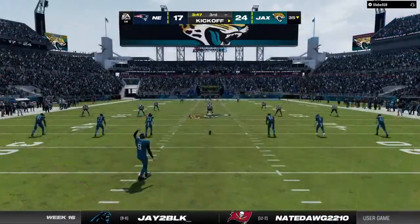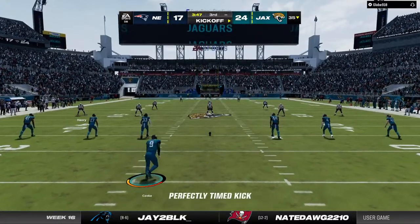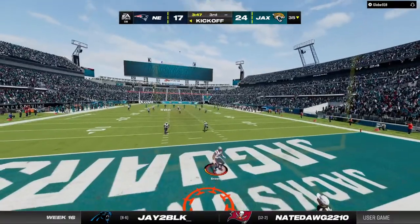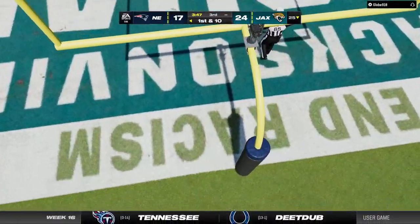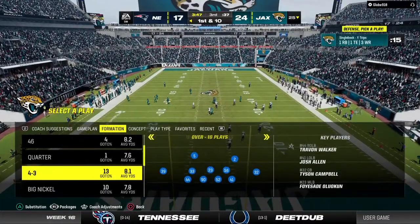McManus's point after is good, and they will take a 7-point lead. After the touchdown, Cook now to kick this one away. And that one will bounce out of the back of the end zone, so we will start here at the 25.